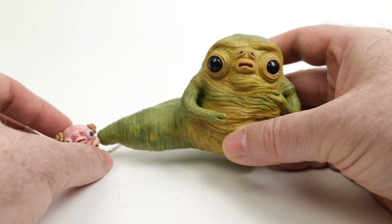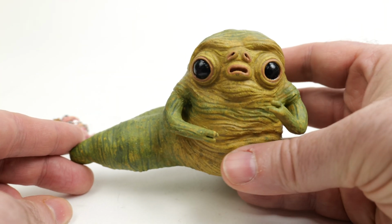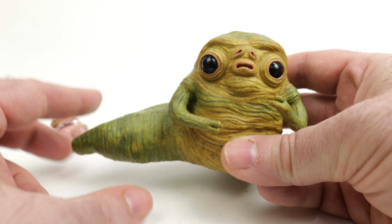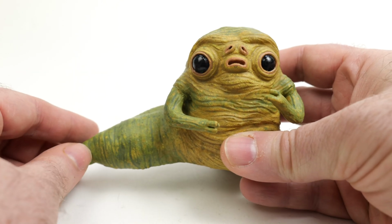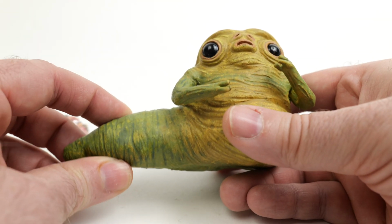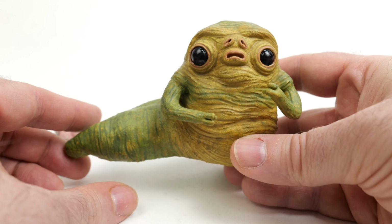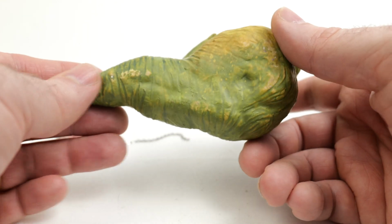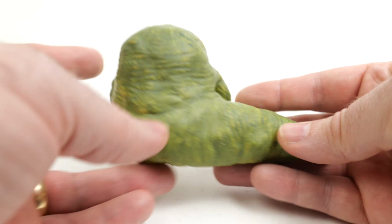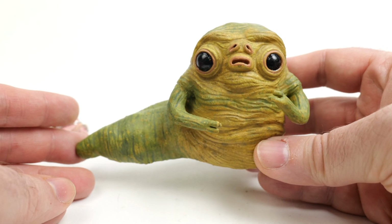So these are, as I say, done in a kind of polymer clay, I believe. So I think these are all sculpted from scratch. He did, I think, four of these Jabbas, but they're all going to be slightly different. And it's got a little bit of almost a rubbery quality to it. It may be a foam polymer clay, maybe. I don't know. It's got an interesting feel. It's not very heavy, but it does feel pretty sturdy. Great, great style on this.